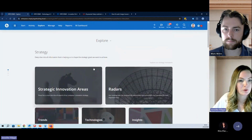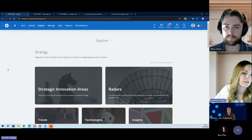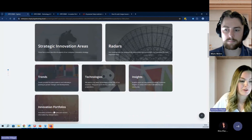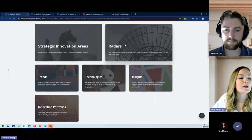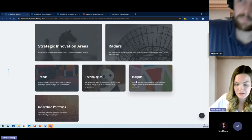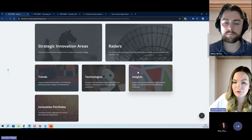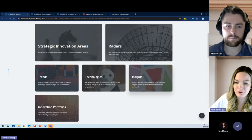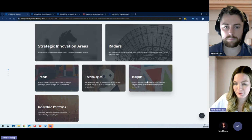And here at the top, you will always find everything that is related to strategy management. So next to the two tools that we offer, our innovation portfolios and the radars, we have three different object types that you can use to scout for signals or to collect signals in the system. Insights can be used for basically everything. So it could be a nice article that you have read in the morning and you would like to share with your colleagues, but it could also be a confidential patent that you would like to upload in a database and only share with a restricted group of people.